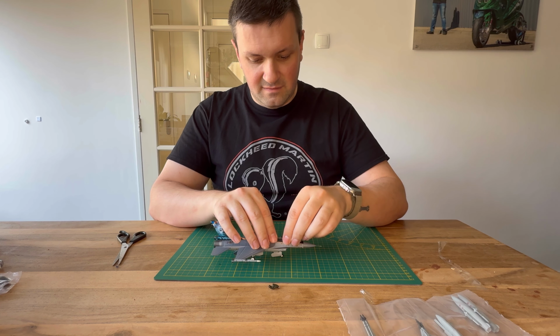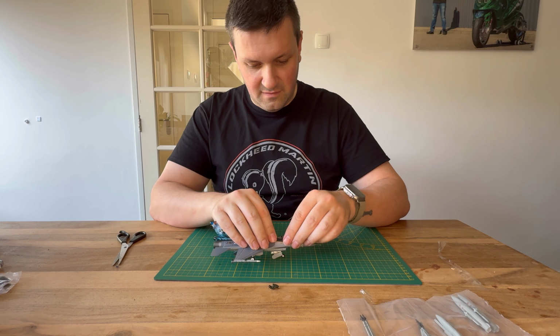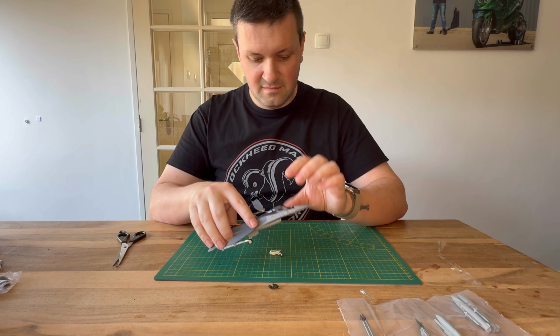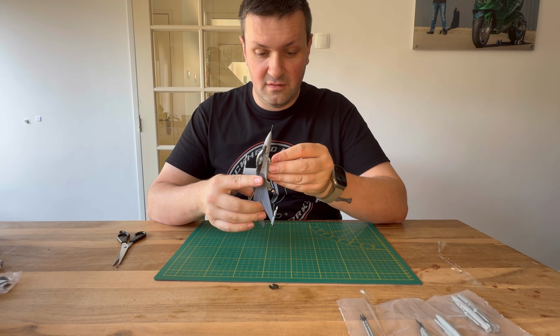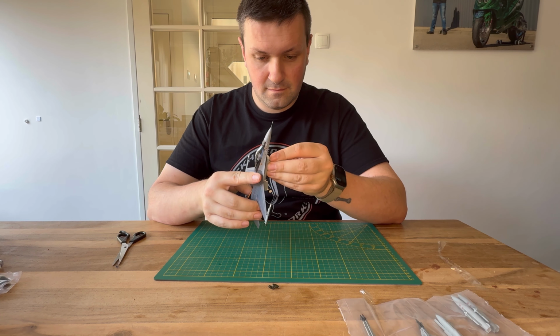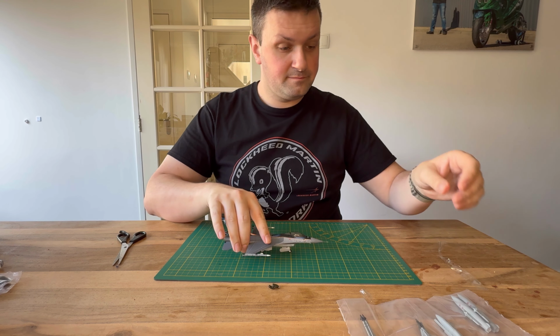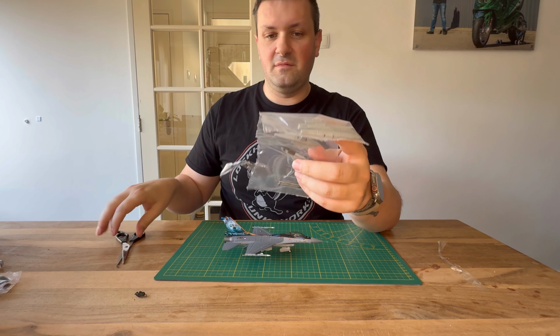Then for the pilot, let's see if we can get it in. I know that the F16 canopies are quite hard, but in general they're quite good. Let's see if we can put some parts on this thing.